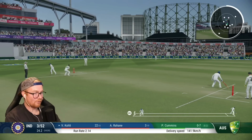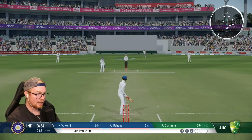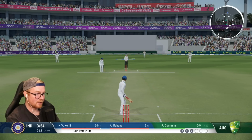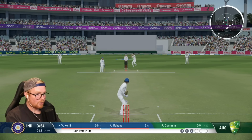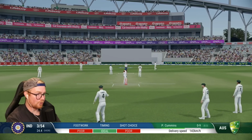Nice. Moving on to 24, 54 deliveries. We've slowed up. The bowling's just been very good. Rahane as well, he's feeling the effects of some good bowling. 3 off 19 balls, and the run rate is just dipping down to 2.2. Oh, see, we're trying to go forward to these good length balls. It's not working out.